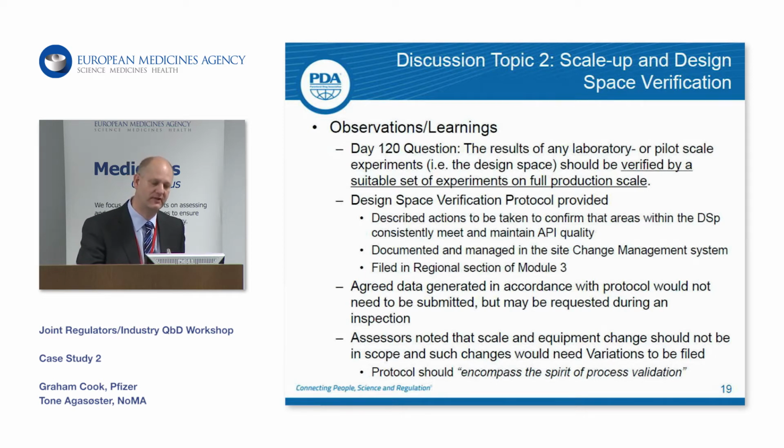And it led to us developing a design space verification protocol. And I think at least some of our thinking has probably helped influence the thinking in terms of the most recent regulatory guidance. So what was done at the time was to develop this design space verification protocol, which described the actions that we would take to confirm that the areas within the design space would consistently meet and maintain API quality. We talked a bit about how it would be documented and managed in the site change management system. And we agreed that for this, it would be filed in the regional section of Module 3, which is a European approach to dealing with this issue.